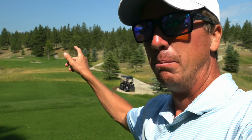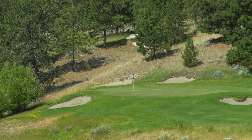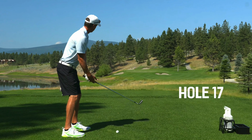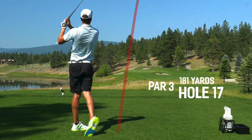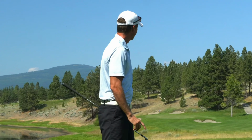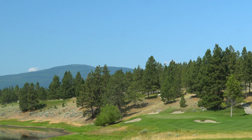We've got 181, back left hole location. I think 8-iron gets me to roughly middle of the green, but this is into the wind. So I think I'm gonna go with a 7-iron, try to fight it down. What wind there is coming straight into our face, so 7-iron it is. That was a little right. It did land on the green, and I think it stayed on the green, but we've got a lengthy putt.